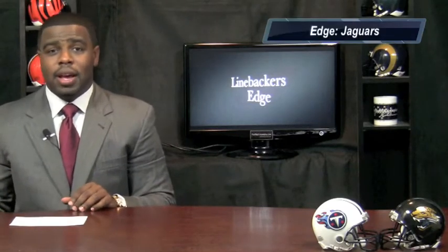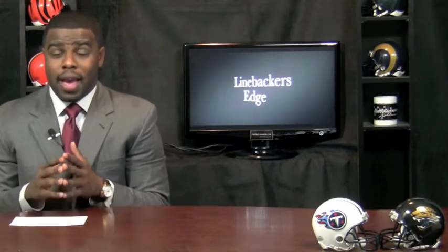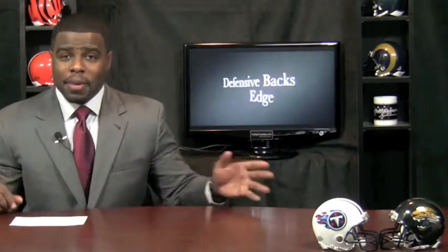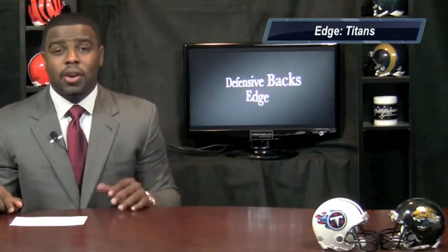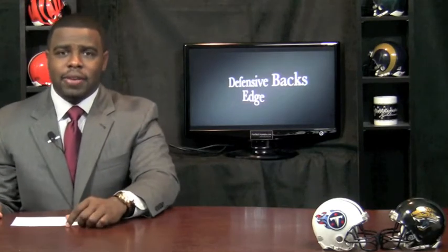Best linebacking corps, I have to go with Jacksonville. I like Justin Durant. I like the addition of Paul Posluszny. So those linebackers will be added assets to that defense. Best defensive backs, I'm going to have to go with Tennessee. I like the Titans defensive backs. Cortland Finnegan, underrated corner. Griffin back there at the safety spot. I like what I see out of the Titans secondary. I think they're very solid.